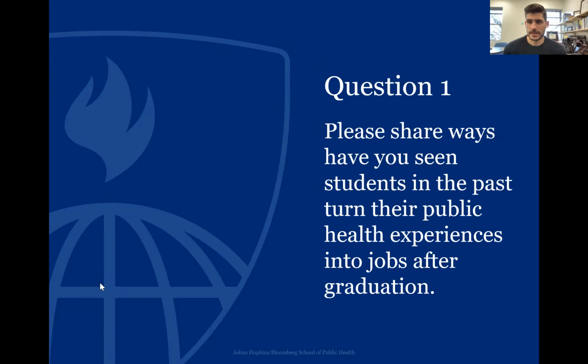I'll just build on to that a little bit and reaffirm what Palani is saying. There's plenty of students who, when they're working with some kind of organization, continue on after they've graduated and are able to take on a full-time position there.